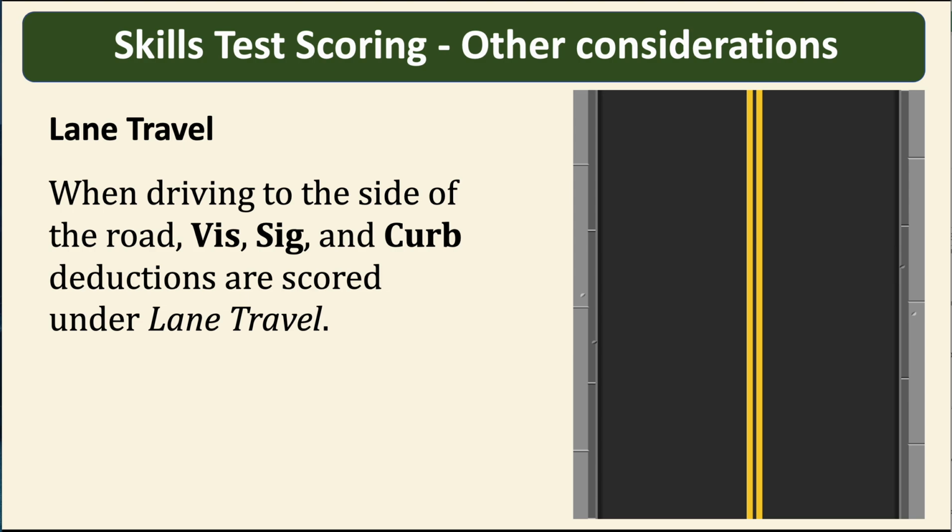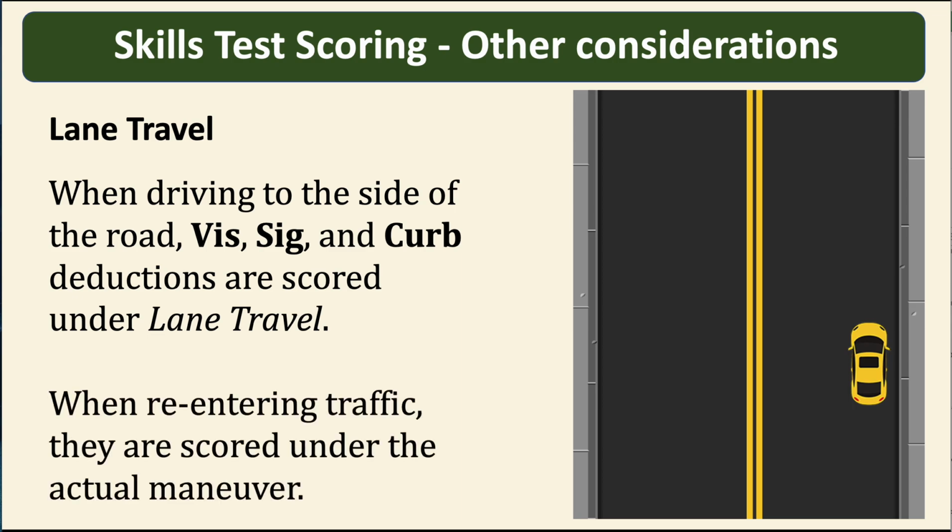Lane travel. Remember, anytime you're approaching a maneuver space, anytime you're driving to the side of the road, you score the blind spot check, use of the turn signal, and if they collide with the curb, that's all scored under lane travel. Every time you approach a maneuver, it's scored under lane travel. Anytime you get back on the road, score that under the actual maneuver, the other four. Okay. So it's lane travel on the way in, and once they're there, when they re-enter traffic, everything else gets scored under the maneuver itself.